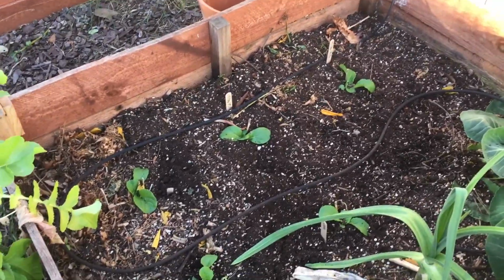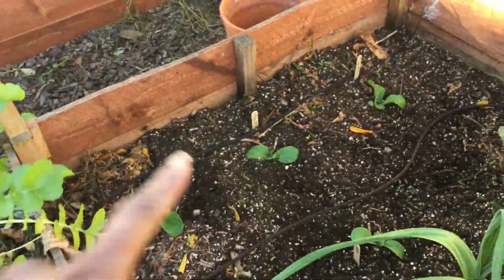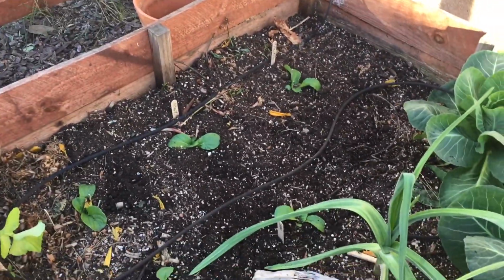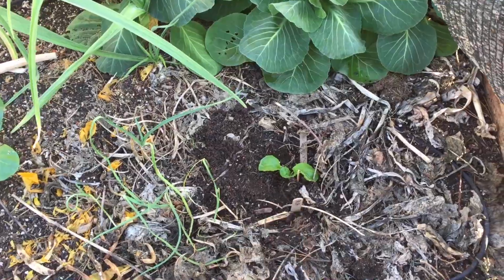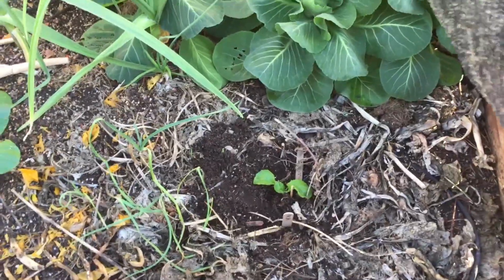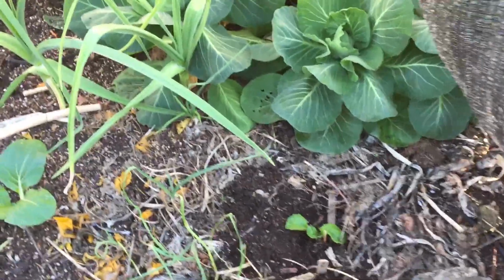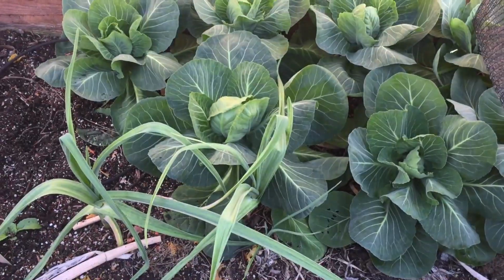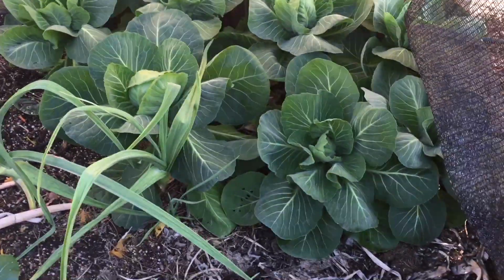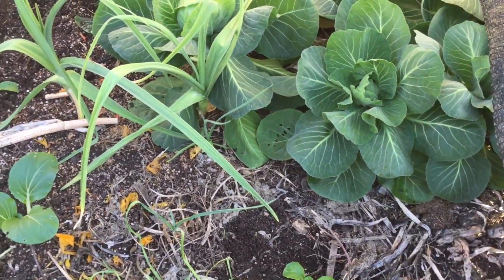So the ones in this back row here are Napa cabbages, and then this is a cabbage here and here called Pai Sai. So I'll see how these grow. So far just a regular head cabbage. Looks like it's growing well. They're heading up. So we'll see how this goes.